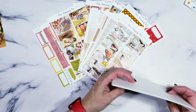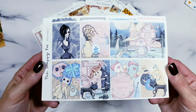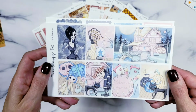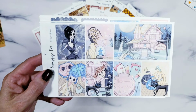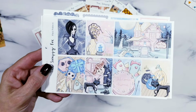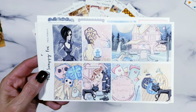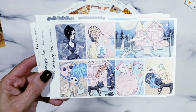Next up, this is a Coraline kit. I know it's October already, but Coraline is good any time of year because this is just one of those movies that you can pop on pretty much any time of the year, and it's fantastic. Love the Tim Burton movies anyway, but this one is one that my daughters watched with me when they were little. I think my youngest was like 11 when this came out. So this was obviously one of those ones that we watched.